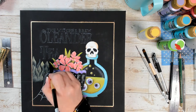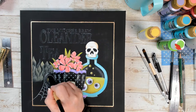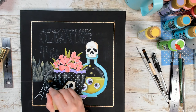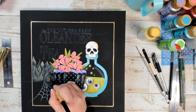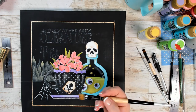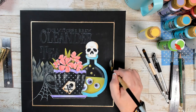And that's your angled shader? This is done with an angled shader. It's a little faster doing it with a dagger striper. But then inside the handle of the teacup, up to that border, we're going to put a little bit. So you can see that it sort of creates some flames back there. Just a basic shape. And I'm going to do the same thing on this side.